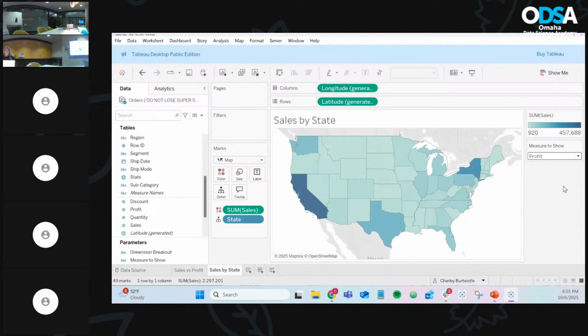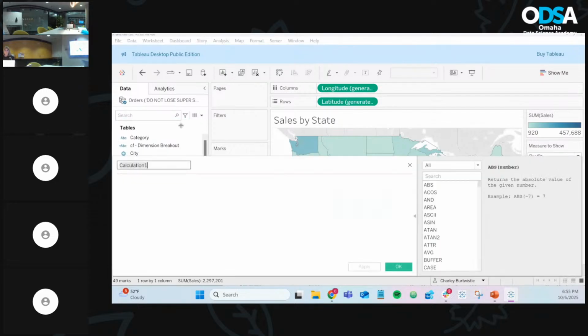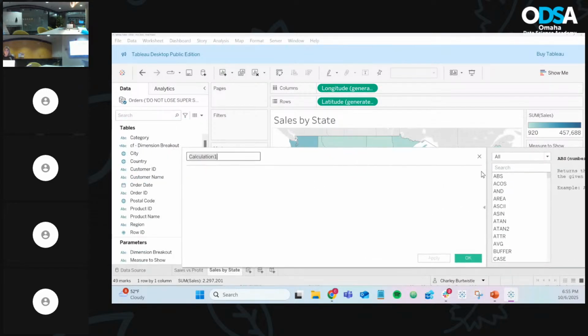So what do we need to do? We need to create a calculated field. So we're going to click this arrow and choose create calculated field. Let's call this one CF again, just so we can distinguish the difference between the two. And let's call this measure to show.